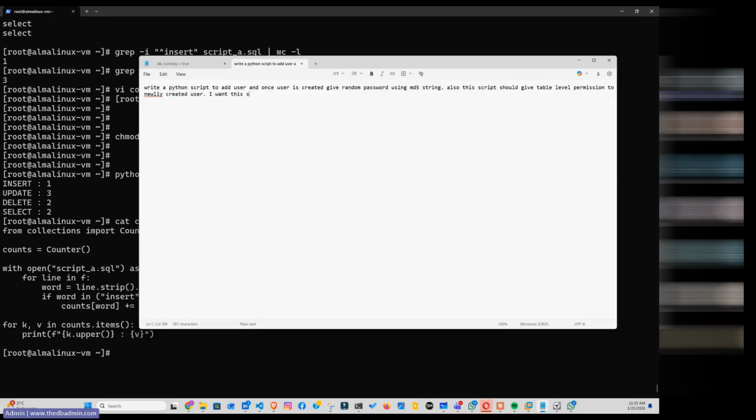I want this script to run with parameters: first parameter equal to new user name, second parameter equal to the table where he will get the grant. I will give an example also: python3 user_add.py user1 table employee. Execution method.